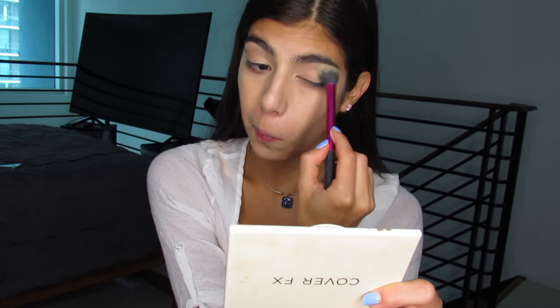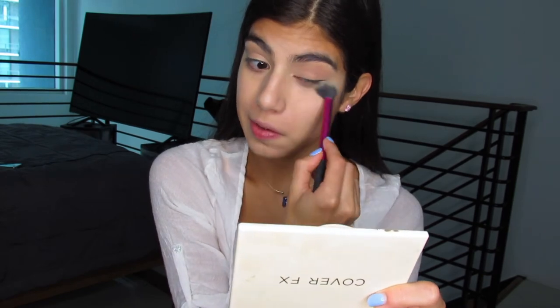My camera is 100% running out of battery, so I'm going to try to do this as quick as I can. I'm going to use my Honest Beauty setting powder to set where I put the concealer. It's a very matte setting powder.